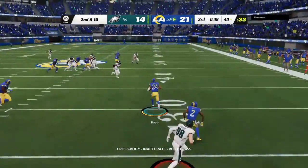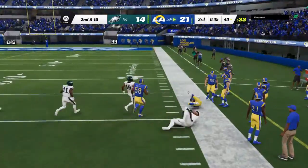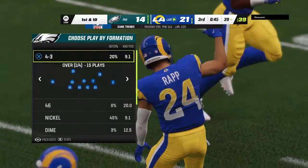And now here is another interception. Taylor Rapp with a pick. And he'll take this all the way down inside the 40. I think it's safe to say this is a game he's not going to forget anytime soon, Charles.